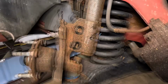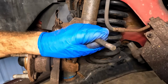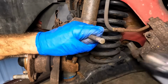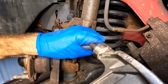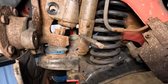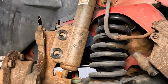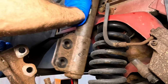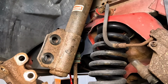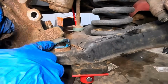There we are. All right, let's free up the top of the spindle and knock that upper bolt out. It's got some pressure on that, more than I had anticipated. It's taking pressure off of our punch. Now, knuckle's free. There we go. Now I can let this down a little bit. Get a good view of that nasty ball joint.